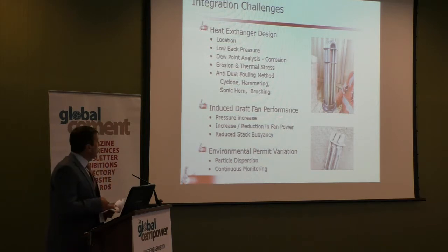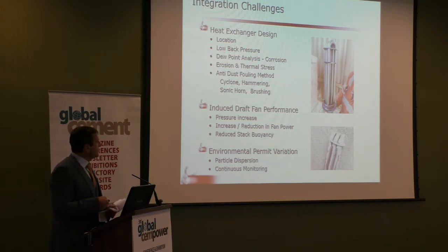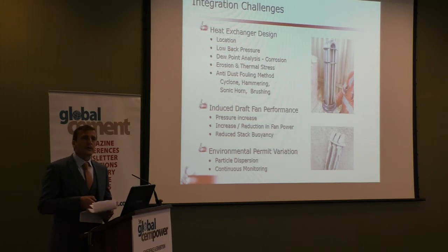You've got the environmental permit variation. This is something that's coming up more because of the tighter restrictions on emissions, the Industrial Emissions Directive, which came into play this year. These are considerations when you're putting in a heat exchanger: what's it going to do? How's it going to change the flue gas characteristics? So there's a certain consideration that you need to give when you are looking at these changing potential emissions.